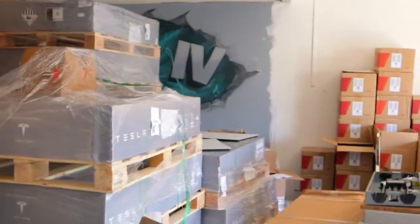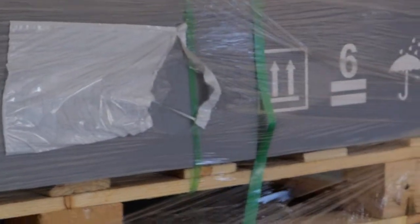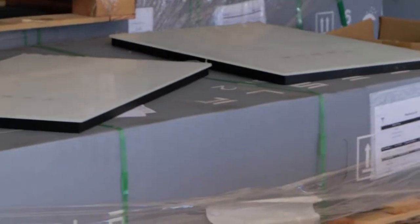Anyways, so here we keep a lot of electrical components, service power. And these are what, the power walls? The Tesla boxes? Yeah, we use Tesla power walls. And this is some panels and some inverters. So all the technical stuff.